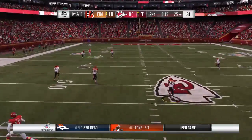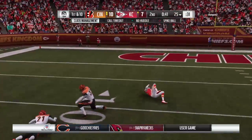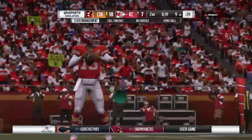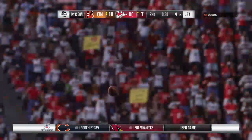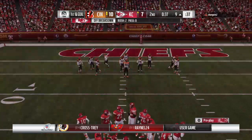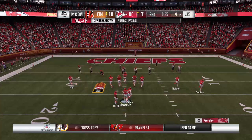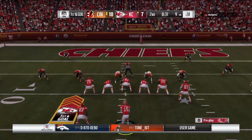He's going to loft one deep left side here. This is caught inside the 15. And they're going to have this way down in Cincinnati territory. A big play there just before halftime. 66 yards. So it's first and goal and a great opportunity to get that lead back before the break.